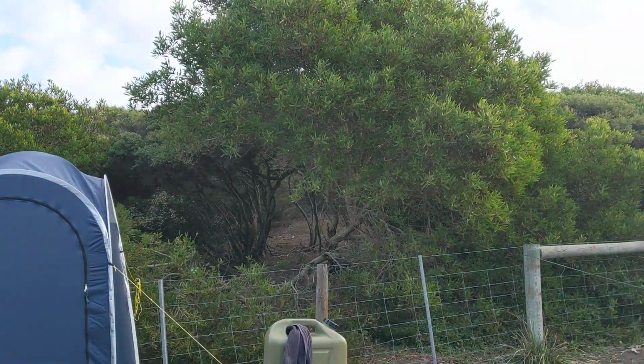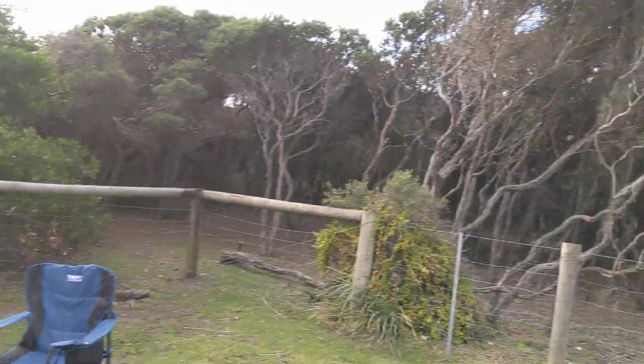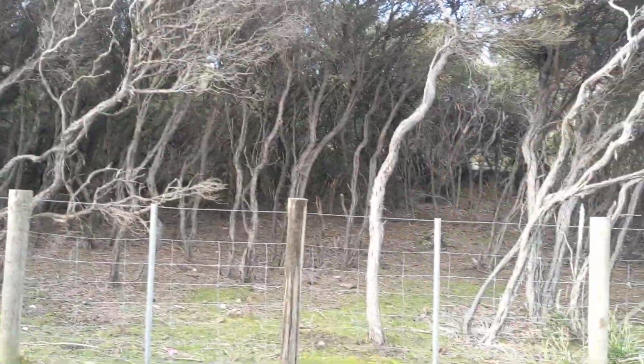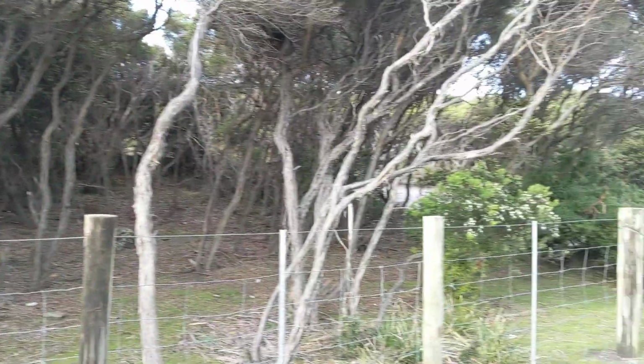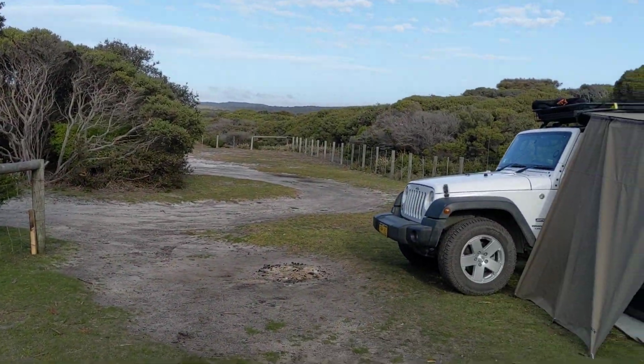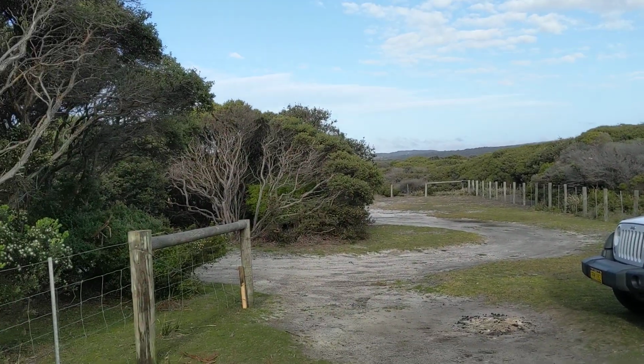What else? I haven't seen any wildlife around the place. It's been pretty quiet. The last place we were at, the wallabies virtually came up to you and we gave them some bread and stuff like that, and they kept coming back. So there you go. A bit like a child. Once you start feeding them, they won't leave you alone.